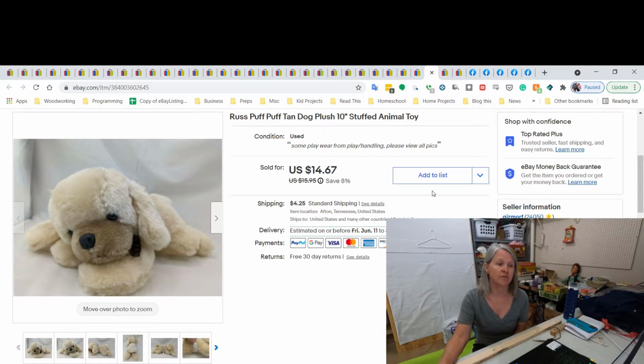This is a Russ Puff Puff Tan Dog plush. I love the vintage Russ. They don't always sell as well for me. They take a while. You've got to wait for the right person. But he finally did sell for $14.67.